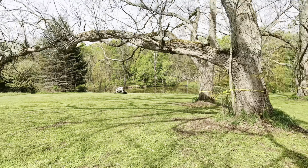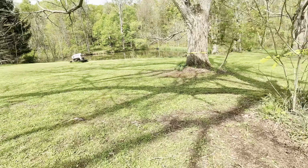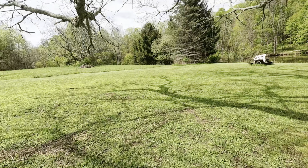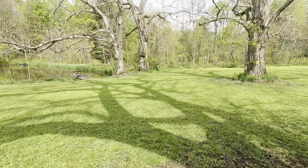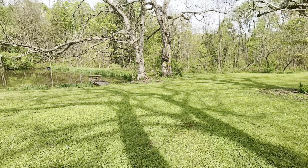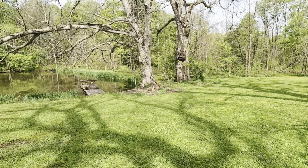Today's a little different because I'm working at my grandparents' place, taking down some massive butternut trees that have been standing here for close to 100 years. These trees have been part of the property for generations, and growing up I spent countless hours playing around them, climbing them, and making memories that I'll never forget.